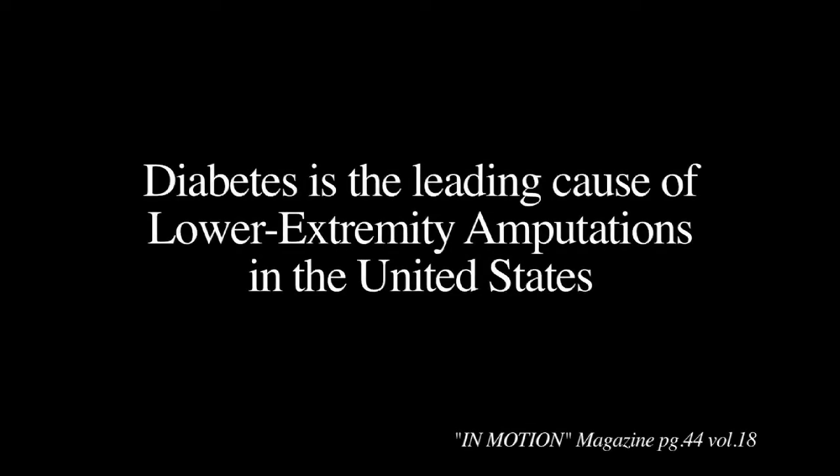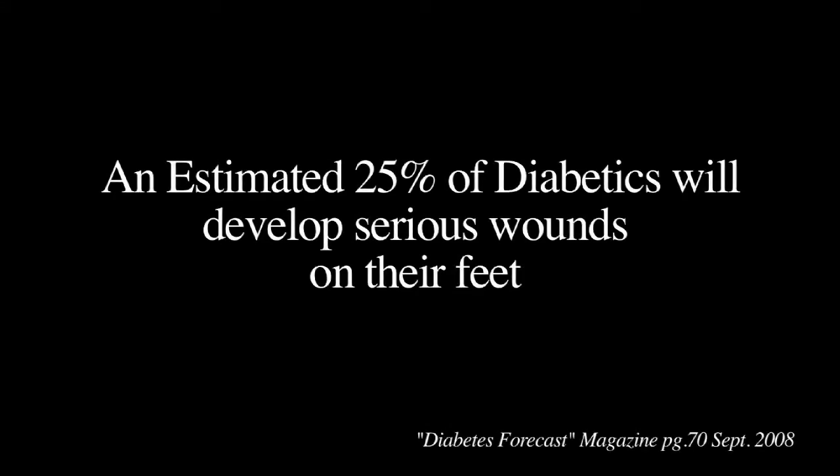Diabetes is the leading cause of lower extremity amputations in the United States. An estimated 25% of diabetics will develop serious wounds on their feet.